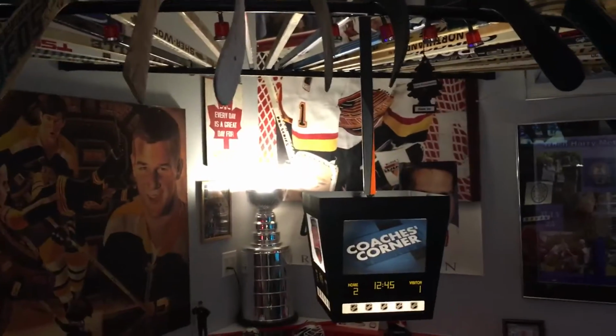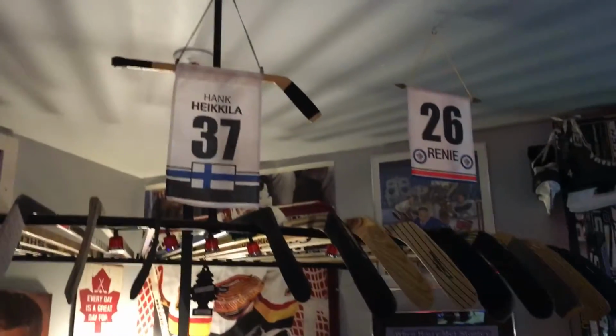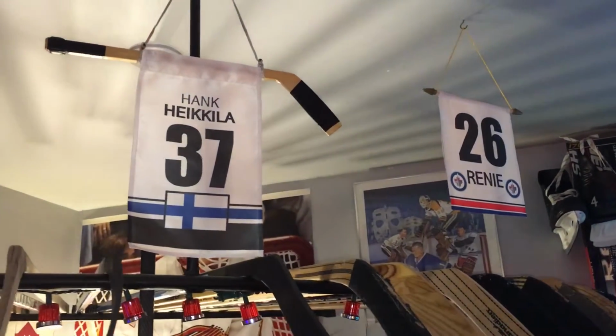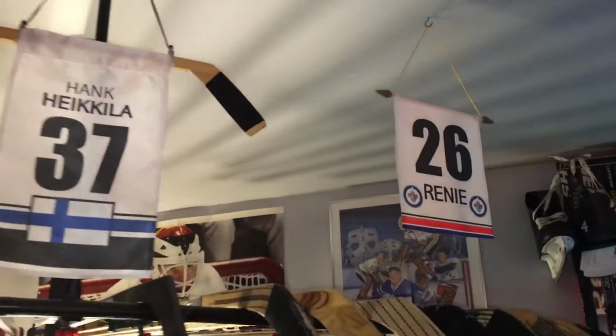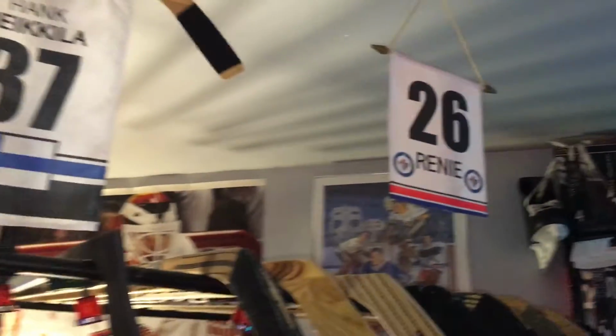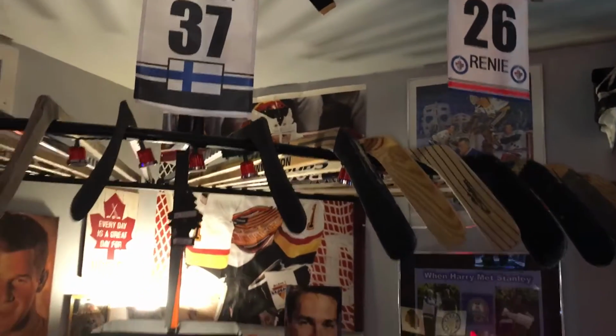And if you look up at these banners, for all the hard work that my father-in-law did, we retired his banner. That's for Hank Hakula. And we retired another banner the other night for my mother. She's 90 years old, so we put this in the cave for her.